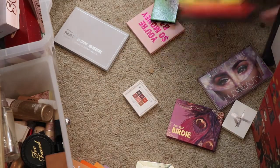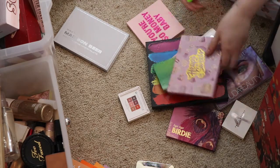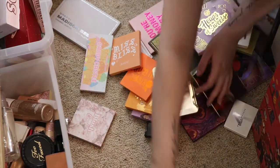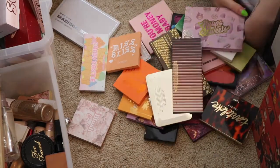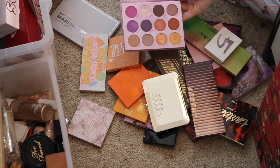See, I feel guilty about getting rid of palettes, but I feel more guilty about having them sit there in my collection and not use them. So we're getting there, guys. This hasn't taken as long as I thought it would, so that's good. Okay, this is the XO Beauty Heaps of Sweets. That one's staying. I love it.